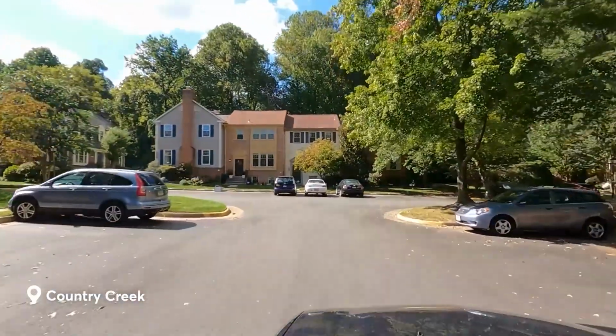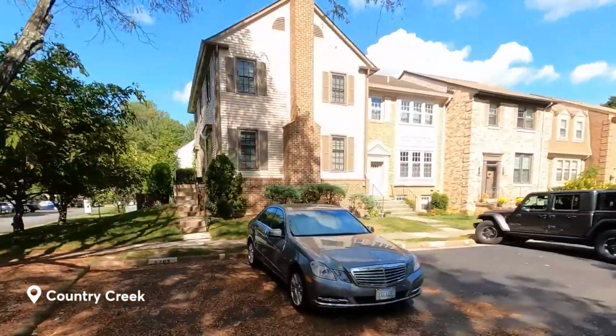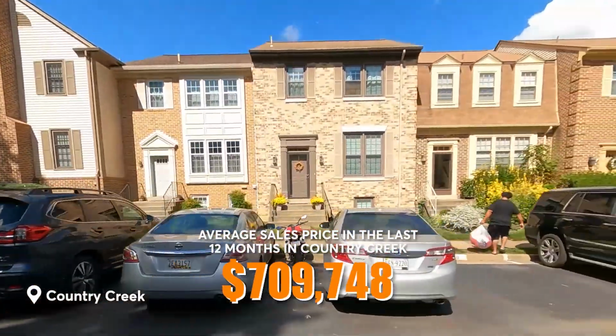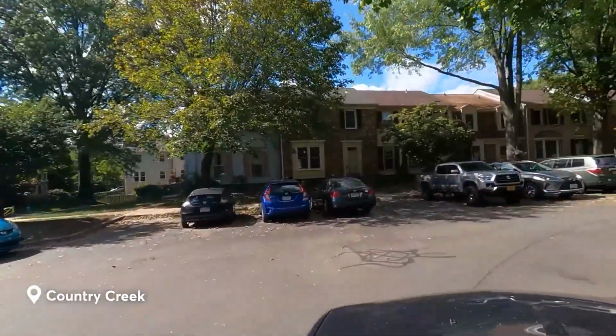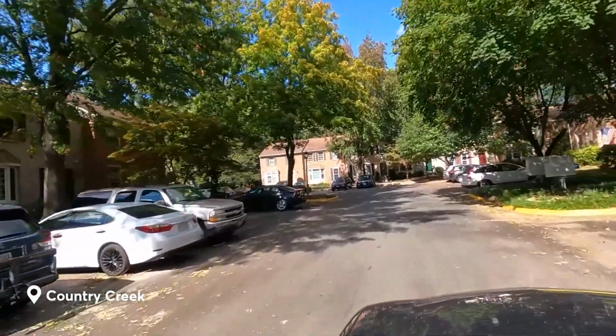So you're gonna see a lot of 3 or 4 bedroom townhomes. No surprise there. Usually townhomes are about 3 to 4 bedrooms. Average sales price is going to be just under $710,000 over the last 12 months. And actually, reasonable. That is reasonable for this area, for Vienna. That's very reasonable. For this location. For this location, yeah. So let's go ahead and take a look around the area.